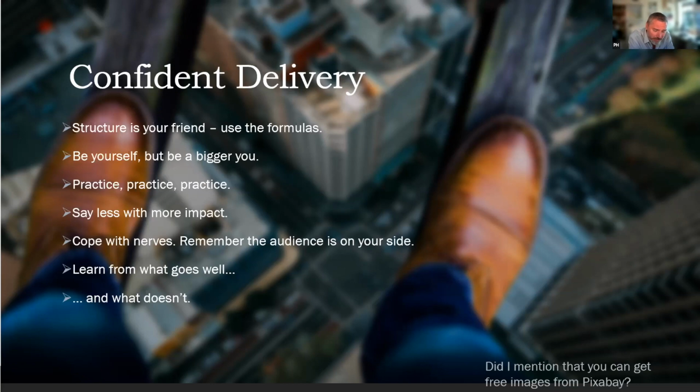Say less with more impact. A few points on each slide is a lot more impactful. People remember it. And you'll notice with Nick's delivery, he had lots of text on the slides, but he was actually talking around it. So he was quite conversational. So don't read the text unless it's an example that you want to go through.